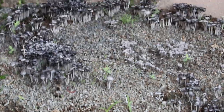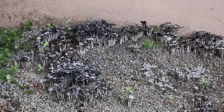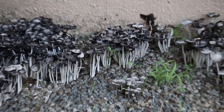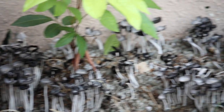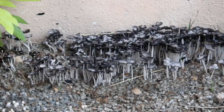So now you can see from here, does this look like a dragon? A dragon head with a long neck. Long body. It is so interesting. And this is the purpose of the video.